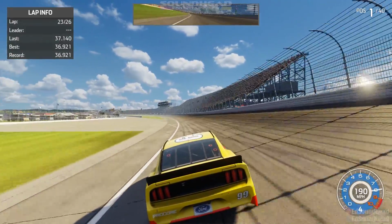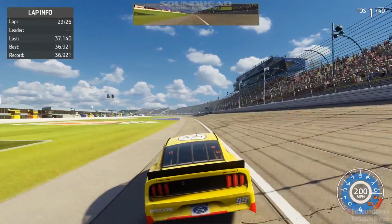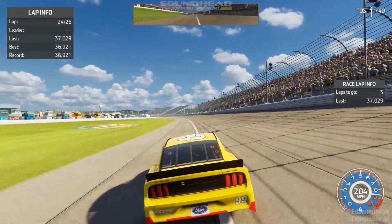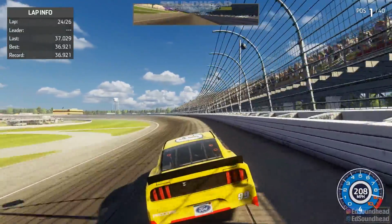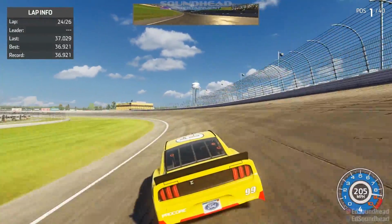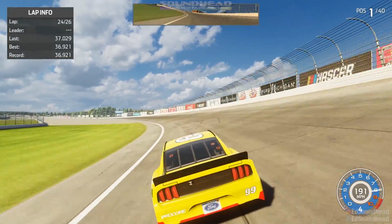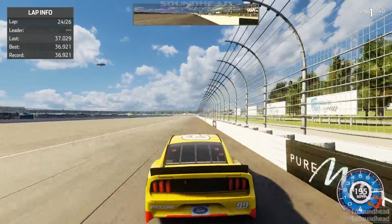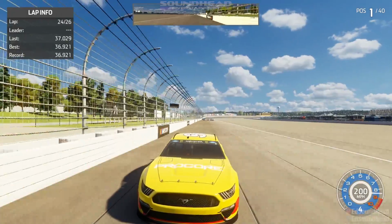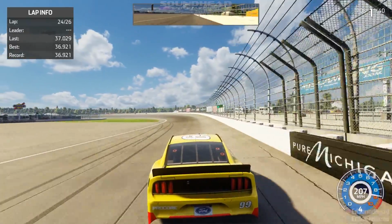I can't believe it. Coming to three to go, and we're just kicking their butts right now. We're doing a Joey Logano impression right now, but will a late race caution come out? That's always a possibility here in NASCAR, that we go to overtime and get screwed over. We already had one caution today, though, that I didn't know what caused. I'll have to see, I guess. Maybe I'll have to go check out a replay and see what happened there.